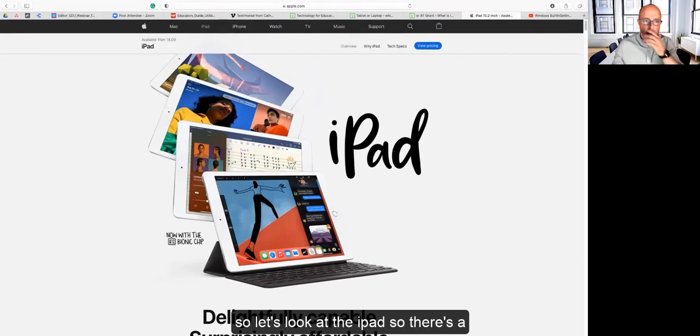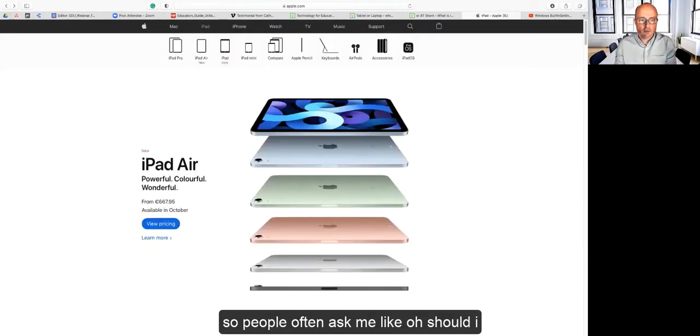So let's look at the iPad. There's a number of iPad variations. I'm going to go back one step here. People often ask me, oh, should I get a Pro? Should it be this size? Should I get the Air? No, absolutely. You're going for this thing that's just called the iPad. So it was the 2019 version. There's a new version this year, but this version is super.